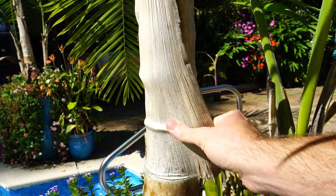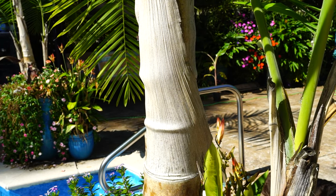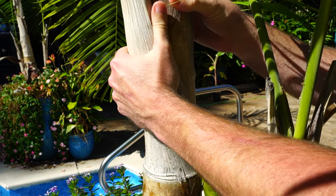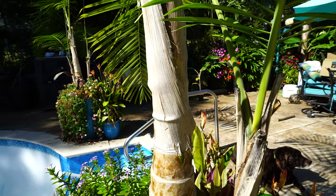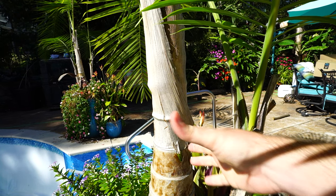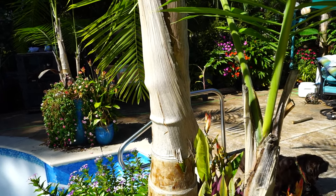Oh, and on the note of these old leaf bases, these do not pop off anywhere near like they do on an Adonidia or a foxtail, a lot of other smooth trunked palms, where you could just, you know, snap them off. These don't do that. They hang on for dear life. So potentially it could take longer to get to see some nice trunkage on them. That's just one of those things where you give it time, and the more they swell, the easier they'll come off. You could always go ahead and cut it out, but I don't know, it seems unnecessary.